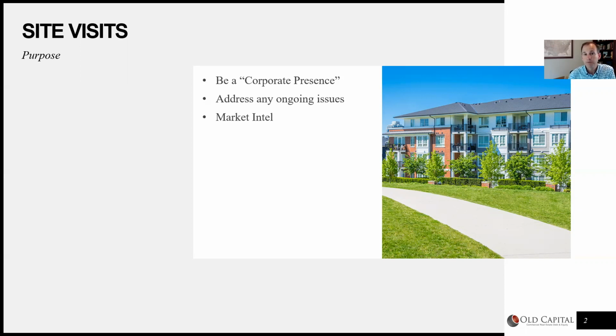Now, the property management team knows that. They see you as a corporate presence. And so they fully expect you to come by from time to time to hold them accountable, to hold their feet to the fire, to making sure things are done, that the property looks good. That's probably the biggest reason why we conduct site visits.